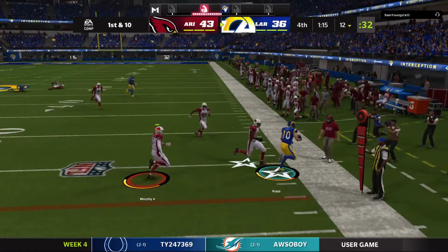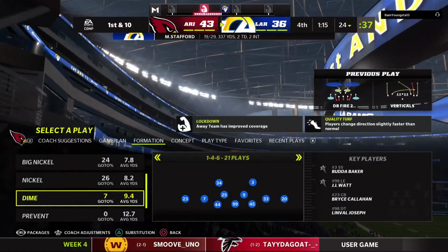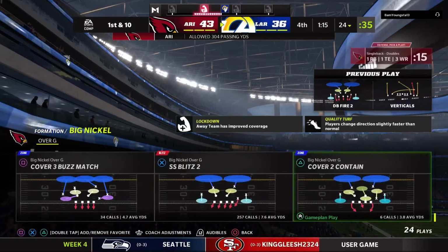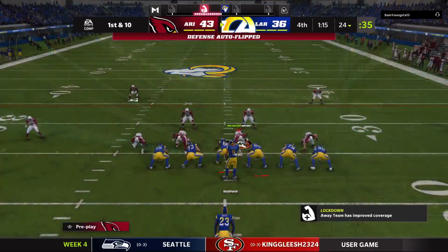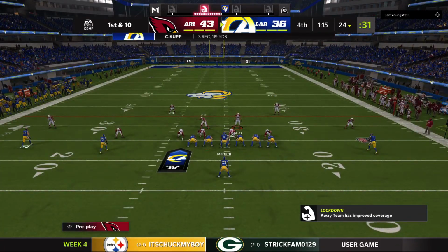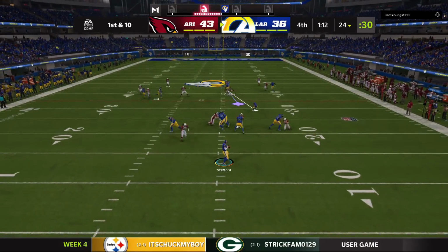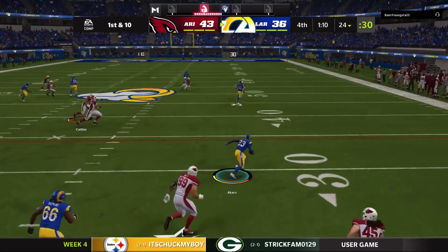Meanwhile, Stafford's throw here hauled in by Kupp. And he gets up near the 25 to about the 24 before going out of bounds. That's what they need right now. Get the first down, get out of bounds, stop the clock. Just playing smart football, understanding the situation, making the plays necessary, and making sure that clock stops at every opportunity.